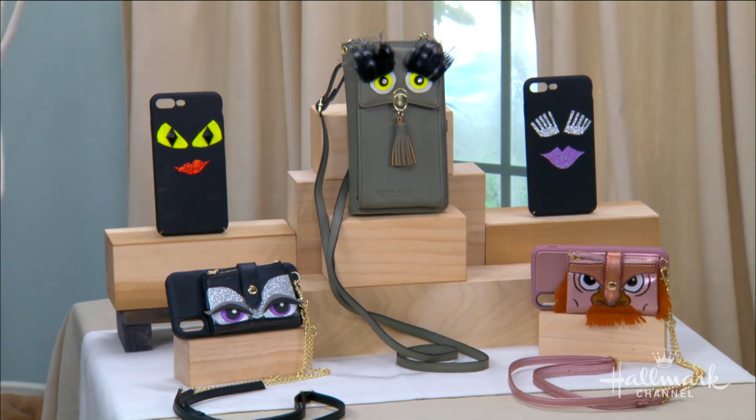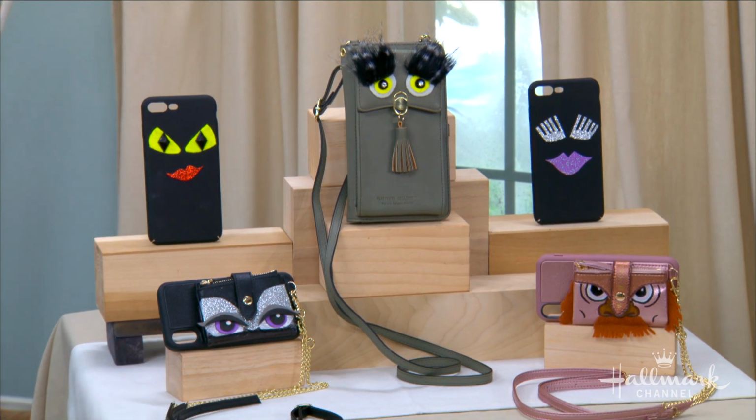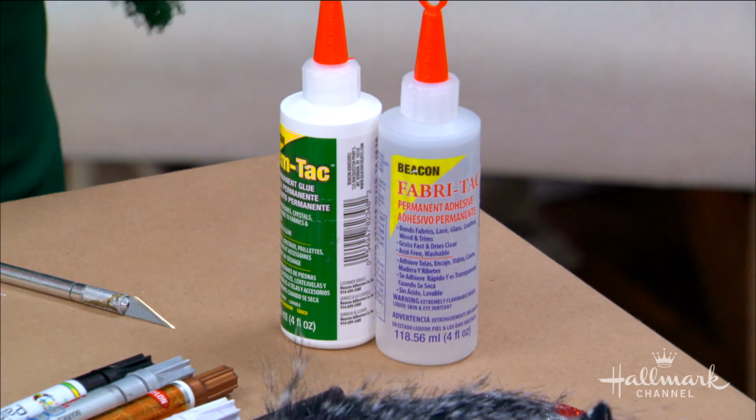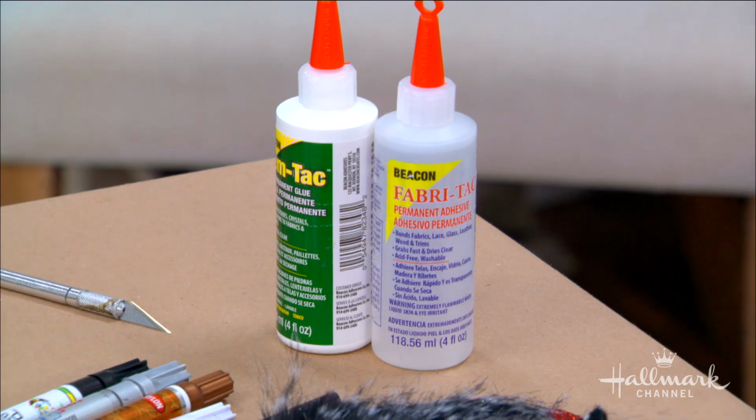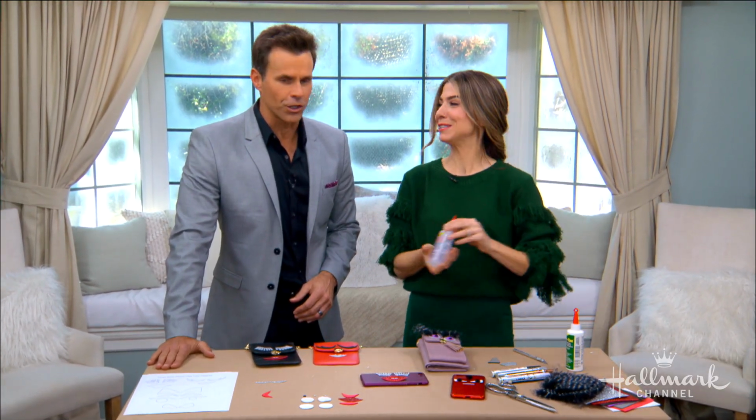That adds to the personality, and you'd use just Fabri-Tac or Gem Tac depending on what you're gluing down. Exactly. For the crystals, Gem Tac. For the rest of it, Fabri-Tac, especially for these because we're bonding fabric to fabric. Orly, you've done it again. They're so fun. So cute. We're gonna start gluing here, everybody.